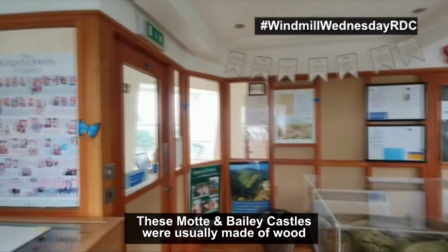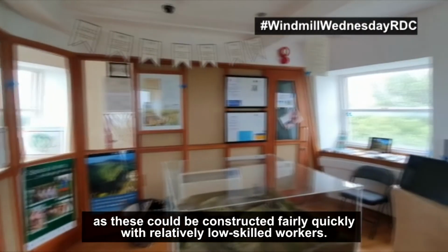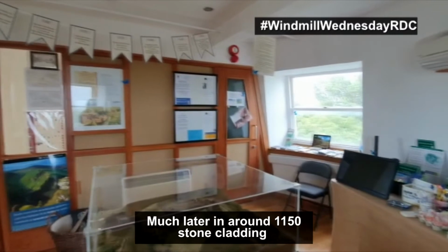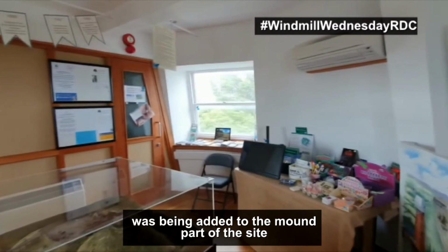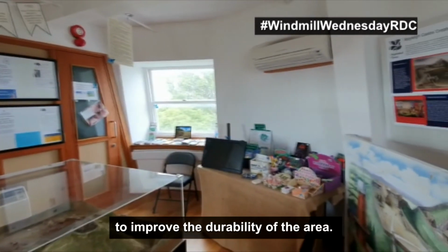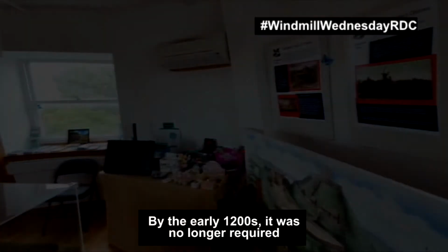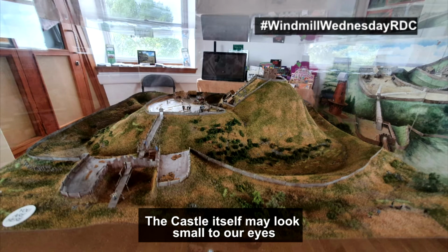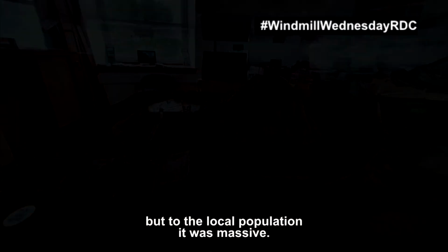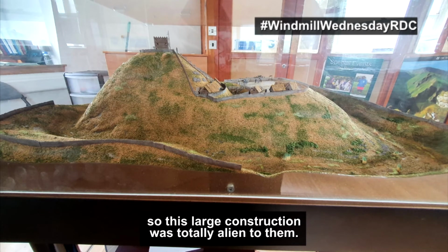These Motte and Bailey castles were usually made of wood, as they could be constructed fairly quickly with relatively low-skilled workers. Much later, in around 1150, stone cladding was being added to the mound part of the site to improve the durability of the area. By the early 1200s, it was no longer required and gradually fell into disuse. The castle itself may look small to our eyes, but to the local population it was massive. They only lived in small thatched buildings, so this large construction was totally alien to them.